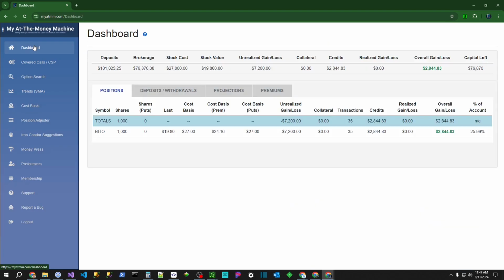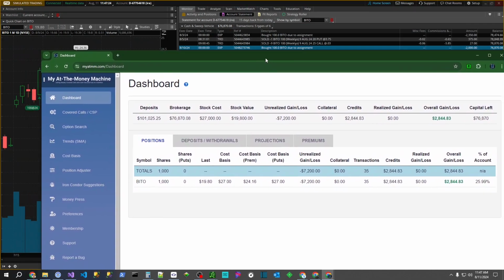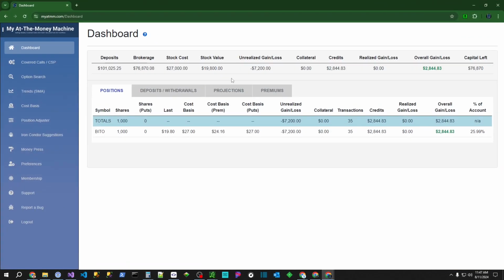All right, so come back to the dashboard. There we go. So the total 76,870.08, 76,870.08. So now they match, they're reconciled. We have both applications matching.